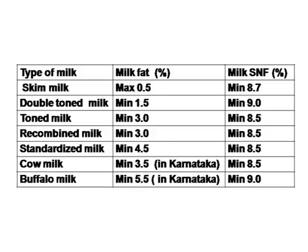Recombined milk, minimum 3.0, minimum 8.5. Standardized milk, minimum 4.5, minimum 8.5. Cow milk, minimum 3.5 and minimum 8.5 in Karnataka. Buffalo milk, minimum 5.5 and minimum 9.0 in Karnataka. The fat in milk is reduced to desired level by separation of milk.